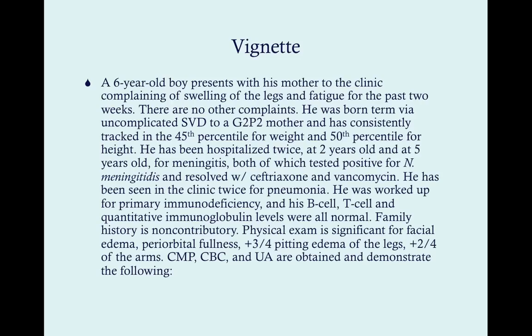So we'll start out with the vignette. A 6-year-old boy presents with his mother to the clinic complaining of swelling of the legs and fatigue for the past 2 weeks. There are no other complaints. He was born term via uncomplicated spontaneous vaginal delivery to a G2P2 mother and is consistently tracked in the 45th percentile for weight and the 50th percentile for height. He has been hospitalized twice, at 2 years old and at 5 years old, for meningitis, both of which tested positive for Neisseria meningitidis and resolved with ceftriaxone and vancomycin. Very good broad-spectrum coverage for pediatric meningitis.